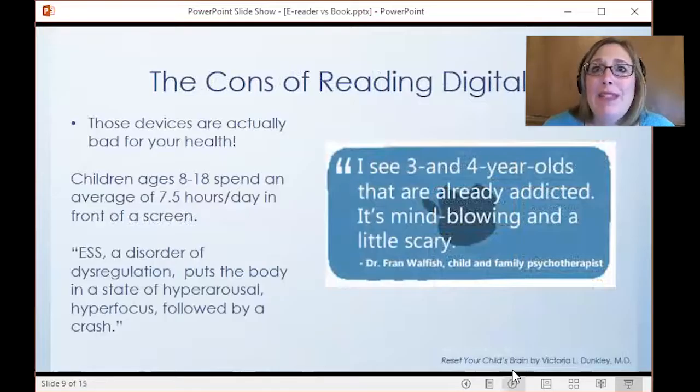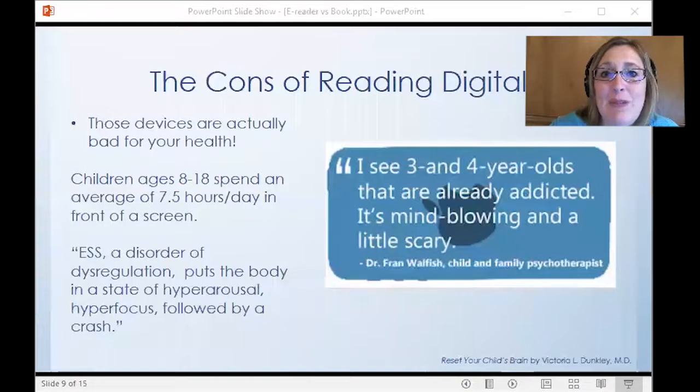Another perhaps downside to these e-reading technologies would be that the devices are sometimes actually bad for your health. I don't know if you knew this statistic or not, but children that are ages 8 to 18, can you believe this?